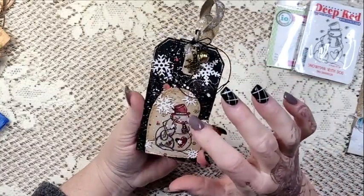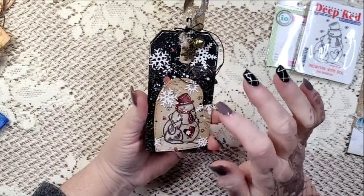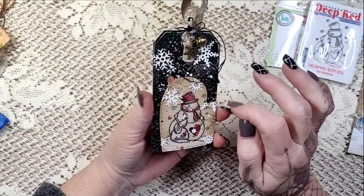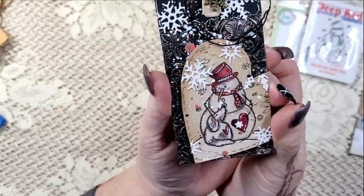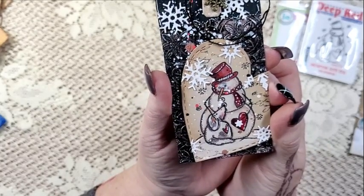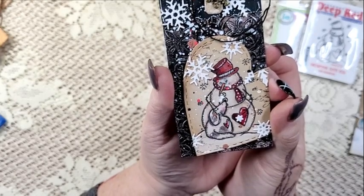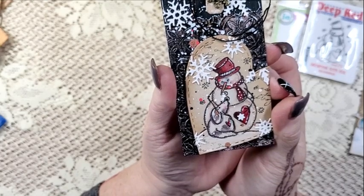But I can't remember what I stamped him out in, but I colored a little bit with Copics on the craft paper, and then I went back in with the colored pencils, and then I used a white gel pen to add those white highlights, and then I came back in with a black micro pen from Arteza to kind of define the lines and stuff, and I think it's super cute.